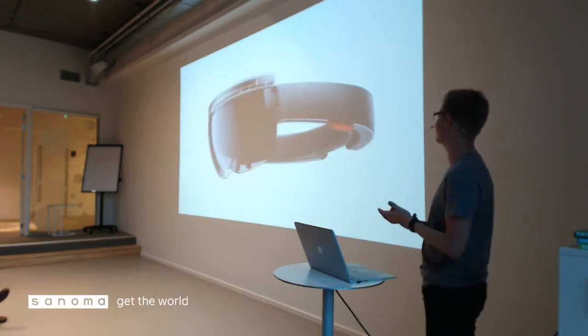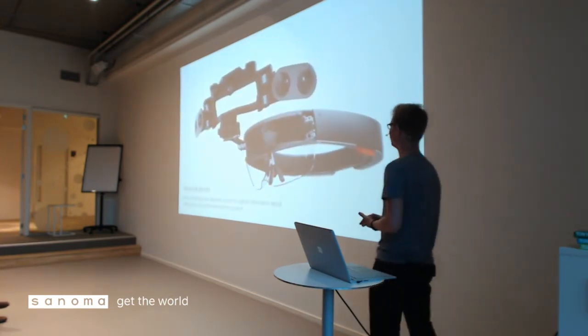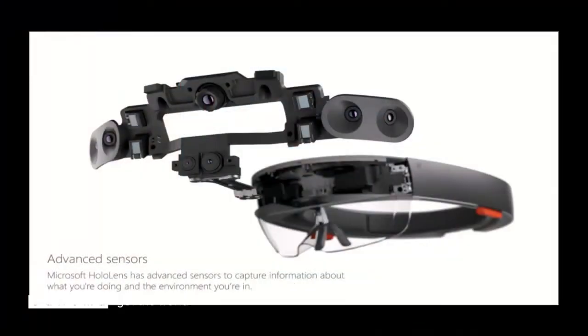But then the real magic is actually more inside, and Microsoft provides us with these very cool animations that show what's inside. These sensors are what the HoloLens is all about. These sensors look around when you're wearing the device and try to map your room to what it's seeing and try to blend in the holograms. If you know the Kinect that used to come with the Xbox, this is basically a Kinect on steroids. It's kind of three of those sensors looking around all the time, constantly scanning the room.